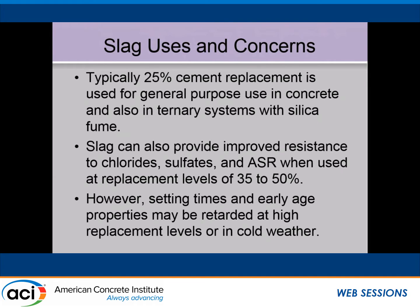So typically in any concrete, any ready-mix producer uses 25% slag replacement. And that number comes from the highway department because they just decided that 25% they could accept without any special provisions. And if you want to use higher numbers for heat of hydration or sulfate resistance, which they also do allow, you can do that. But 25% for general ready-mix is in all the concrete. For higher numbers, like I said, ASR or chlorides or sulfates, they use higher numbers of slag replacement.